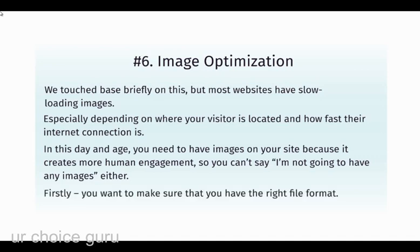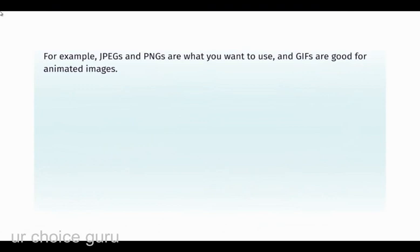So one thing to keep in mind is, firstly, you want to make sure that you have the right file format. For example, JPEGs and PNG files are what you want to use when it comes to putting images on your blogs, on your WordPress site, and all that. JPEGs and PNGs are file formats, essentially images, that are squeezed down and compressed for web use. Now, GIFs, on the other hand, are basically animated images, but they are also compressed as well. And like I said, these files are very, very web friendly.